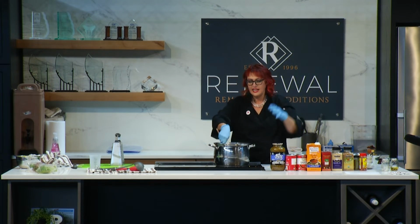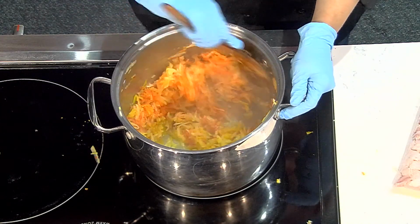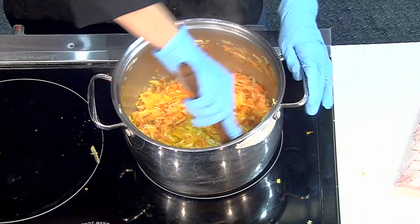Has anyone made cornbread dressing at home before? Okay. Couple hands. It has a tendency to be thought of as a southern Thanksgiving dish, but I like the sweetness of it. I think it's fun to do as something different.